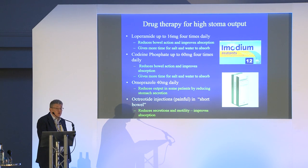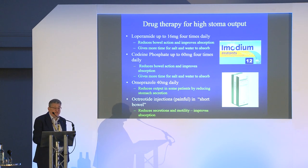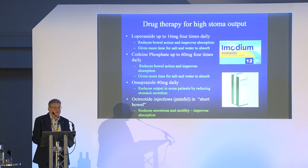And there are a whole array of drugs that you can take, and I'm sure you're all aware of these. Loperamide, you can take up to 16 milligrams four times daily. I see a lot of patients who GPs say, oh, no, you mustn't take that. It's 2 milligrams three times daily. You shouldn't have any more than that.